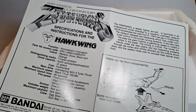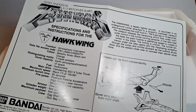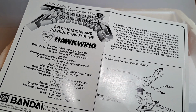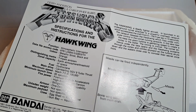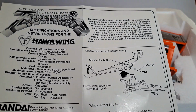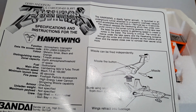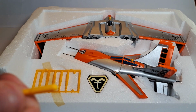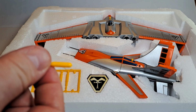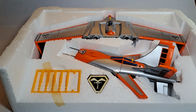So, if any of that goes wrong, Hawkwing ends up splattered or turns into a submarine, I guess. I don't know, but sounds bad. But this was the price they paid for trying to keep their launch sequence secret from Zelda. Missile fire button, missile. Yeah, so I've actually got the spare, the already removed missile is clearly floating around in the box. So let's see if I can put it together for you.